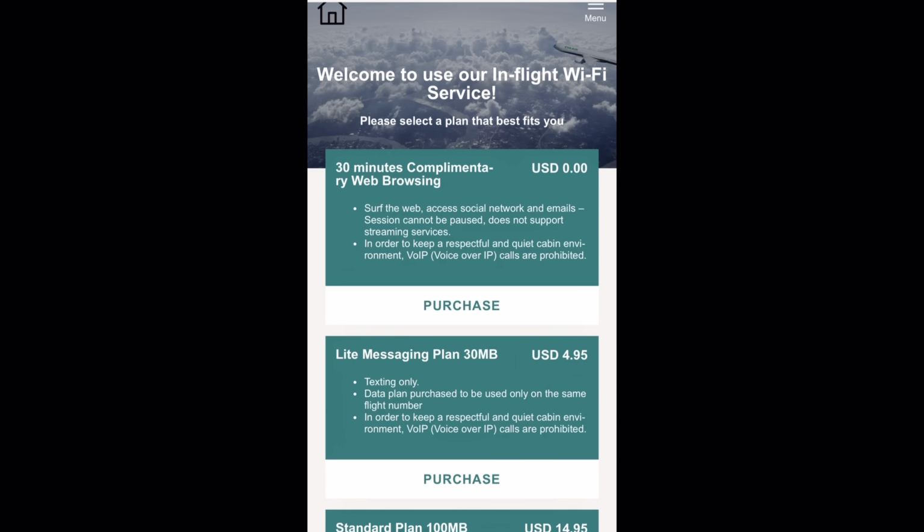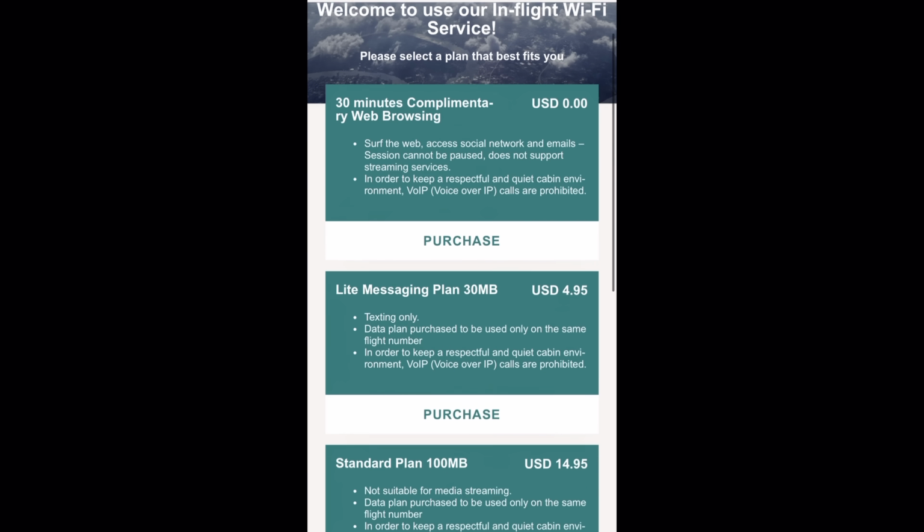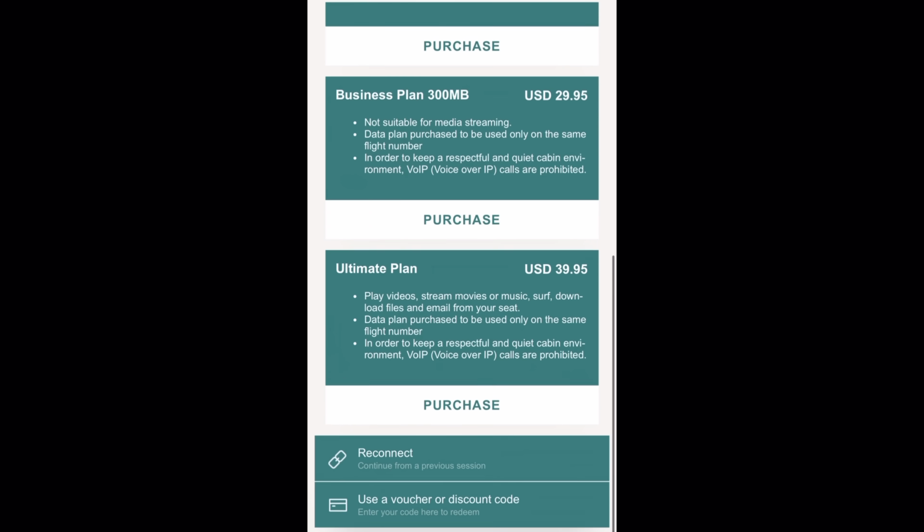The Wi-Fi on board was agreeable. There was even 30 minutes of free Wi-Fi, although the paid plans seemed a little bit expensive.